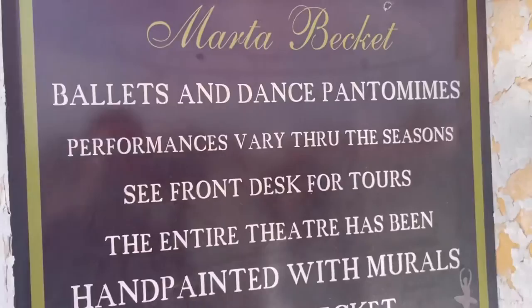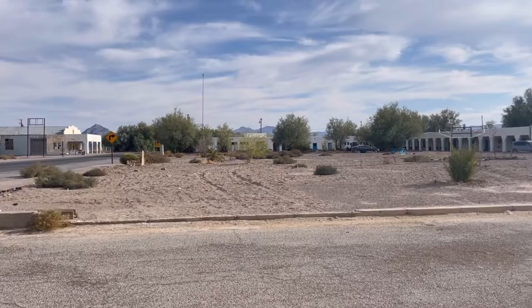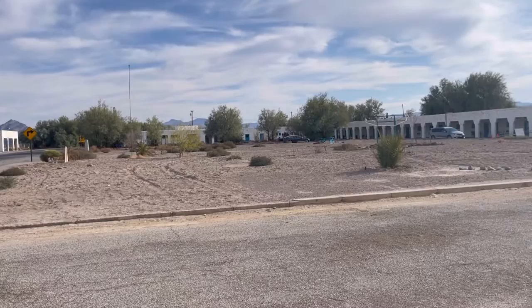But this is a thing for Marta Becket. And if you want to leave stuff, you leave it in that little front area, because she is not buried in the cemetery. Okay, so where's she buried at? They flew her ashes over and dumped them in this giant courtyard. Oh, look, can we go over there?